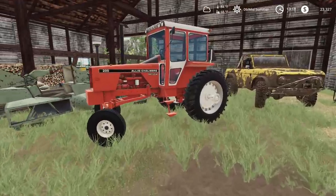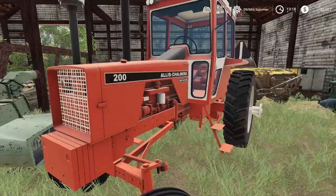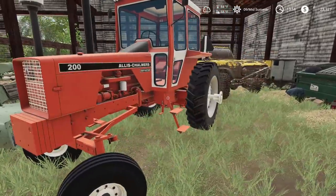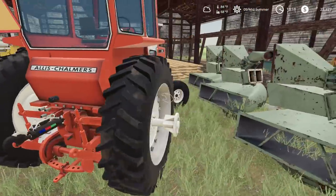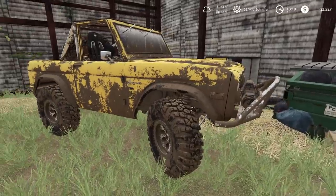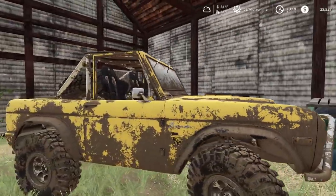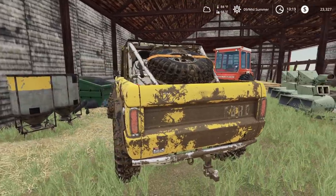Oh, look at this old Allis-Chalmers Crop Hustler. Oh man, this is an old Allis-Chalmers 200 here. Oh man, this thing is a classic. Look at that grill on it. Oh man, that thing is nice looking. Oh, and this is an old Ford Bronco, a '66. Man, looks like he just put it away all mudded up there. That thing is sick looking.